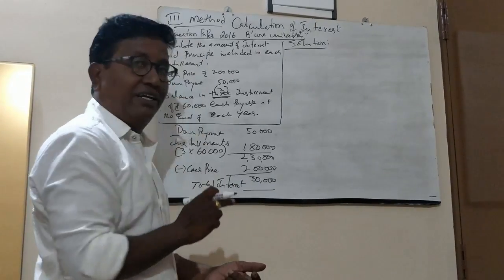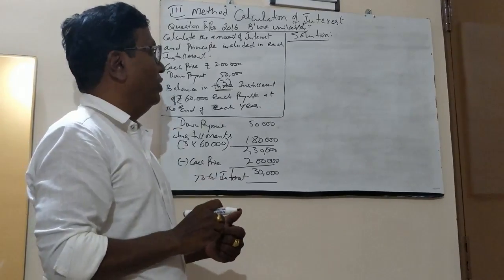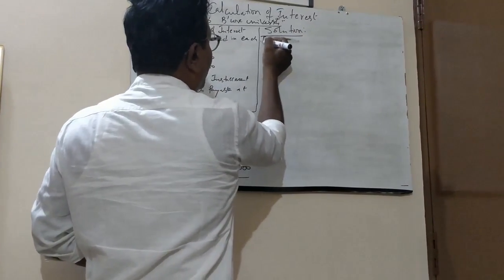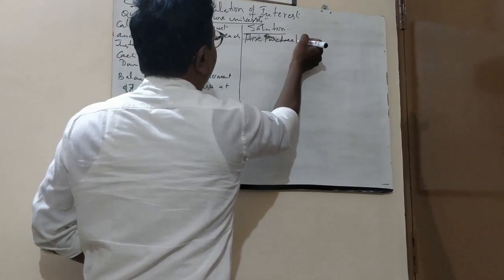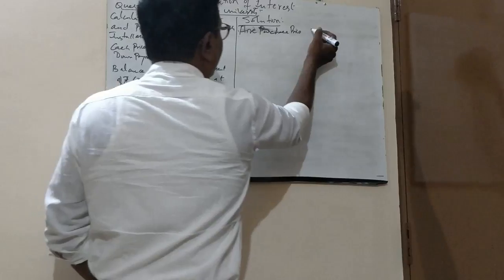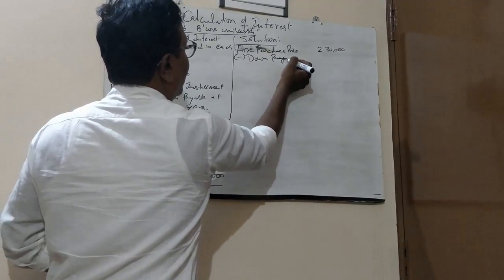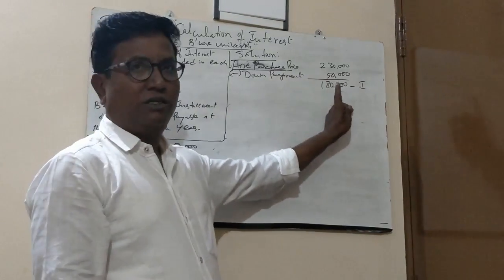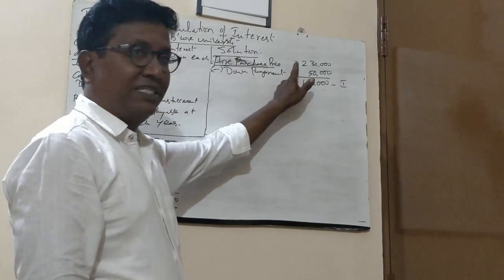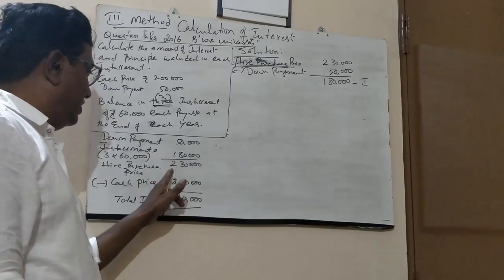In order to calculate the interest payable in each installment, we need to get some ratio. How to calculate that? Only for this third method, we should take the higher purchase price. This is called the higher purchase price: 2,30,000. From this, deduct the down payment. How much did you pay as down payment? 50,000. This price, 2,30,000, minus the down payment of 50,000 gives 1,80,000. I repeat, the higher purchase price is the down payment plus 3 installments of 60,000 each, which is 1,80,000. This 2,30,000 is the higher purchase price.